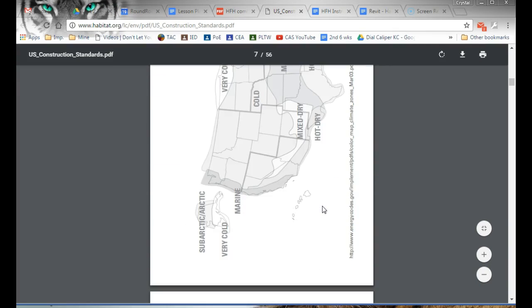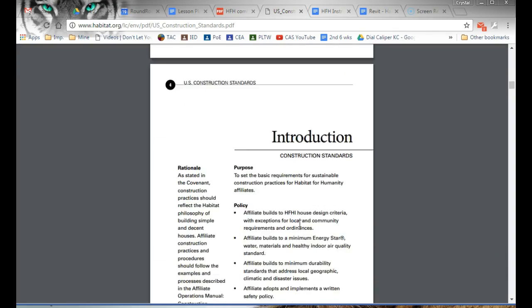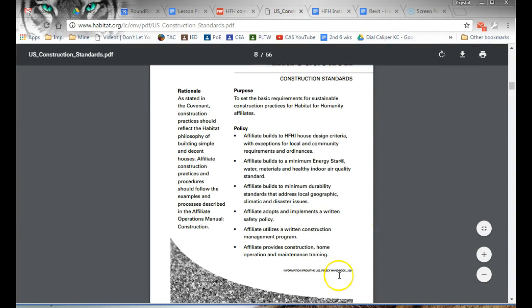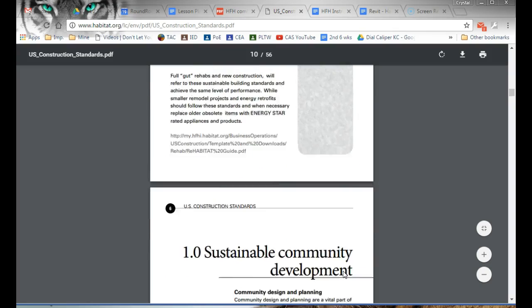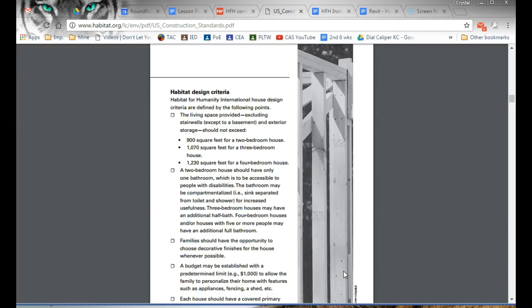I'm going to scroll down. You'll notice there is a thing here on the different areas of the U.S. and what the climate map is like. I'll be telling you later where we're going to put our house. And then here it talks about the construction standards that we have to use. Again, submission and statements.